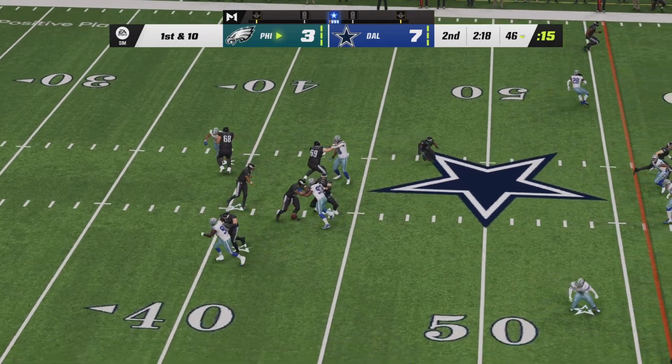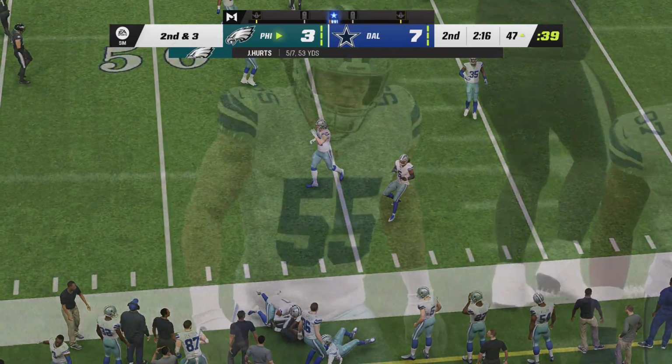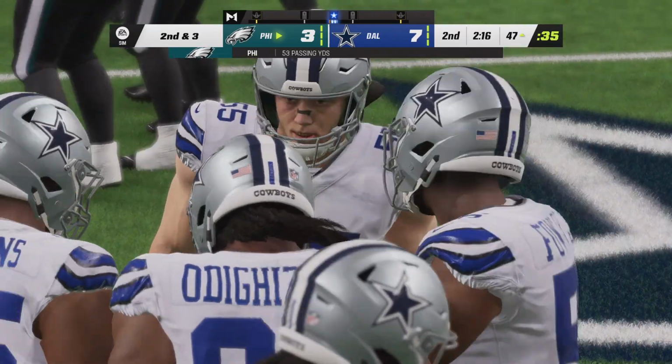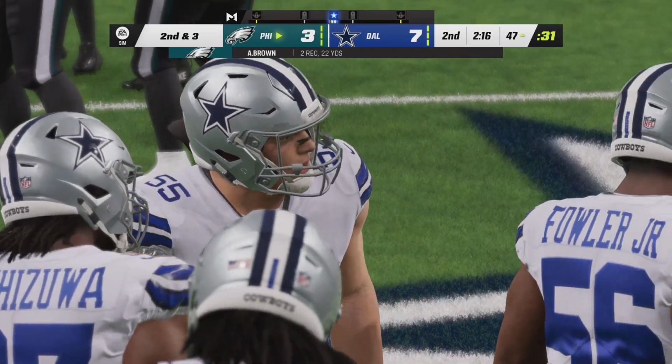On 1st and 10, it's Hurts. This will be caught once again by Brown. And he's able to take it across midfield before going out of bounds. That's good. The completion there for 7 yards. And it'll be second down.